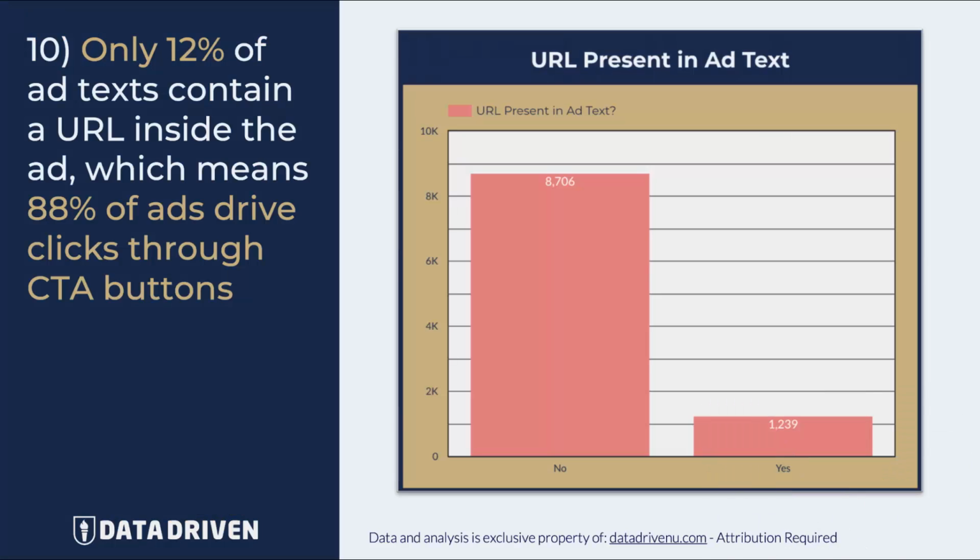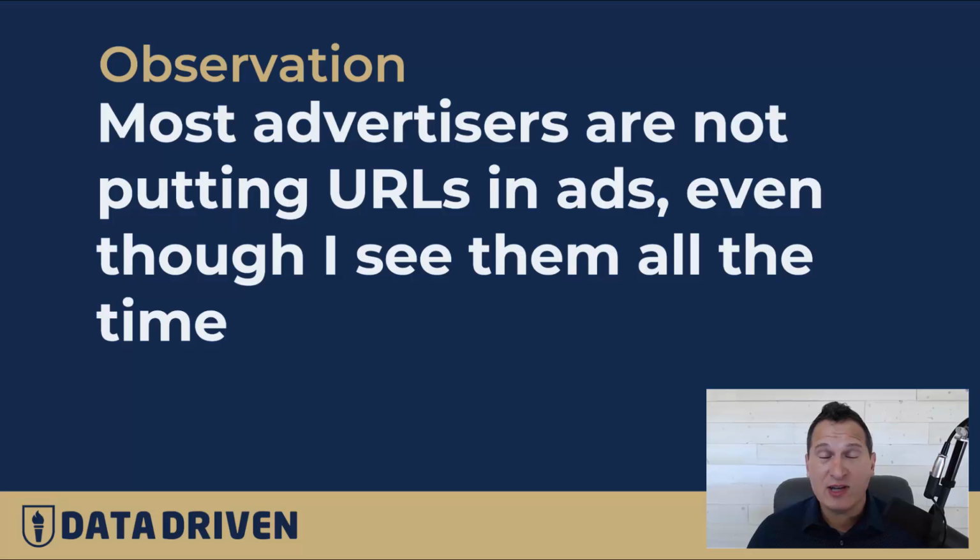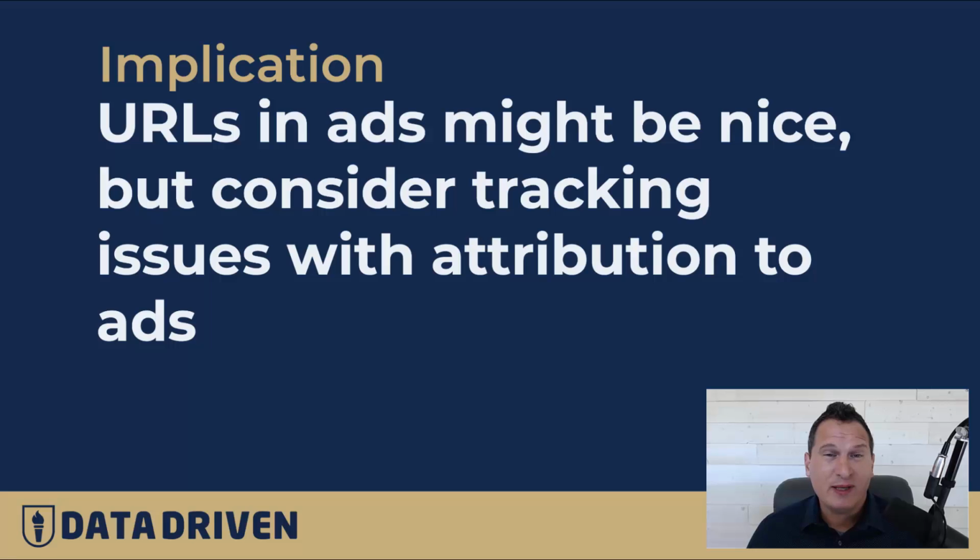And number 10, only 12% of ads that we observed had a URL in the ad text. That could be a .com link, an HTTP, a bit.ly link, whatever it is, only 12% had that link. Now, again, I follow a lot of info marketers and people who are talking about Facebook advertising, and most of them do have a URL in their ad, so I assumed the number would be higher. Well, the data shows us that the average advertiser does not put URLs in their ads. And my observation is that most advertisers are not using URLs in their ads, even though I see them all the time.